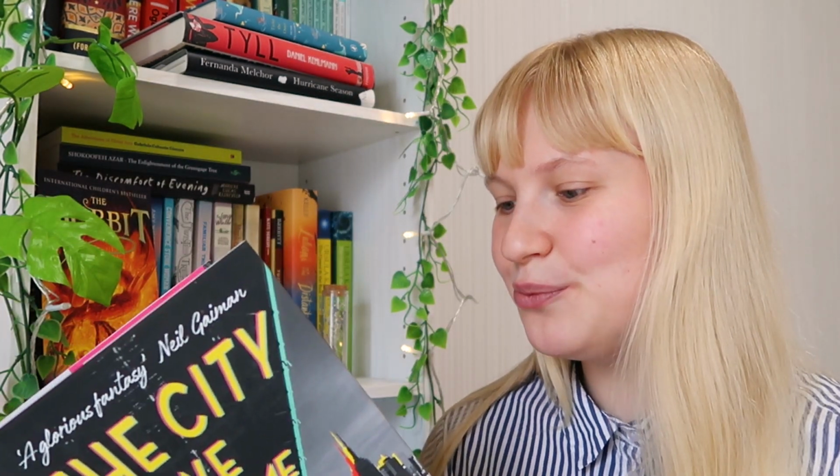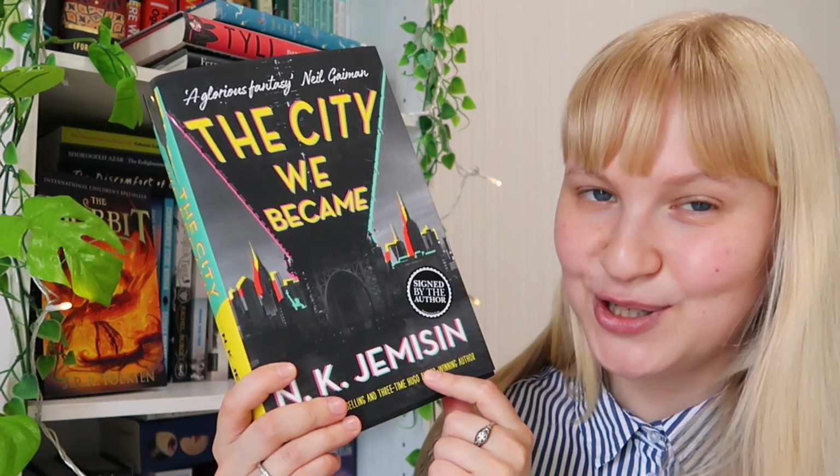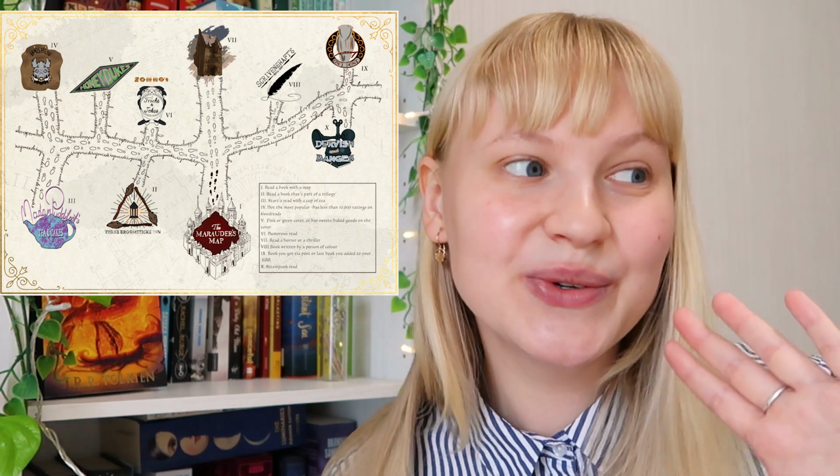And also I'm very much interested in this book because it's by N.K. Jemisin once again. It's set in New York, which is also interesting, and it is again a dystopian novel. And so then I am going to double up.